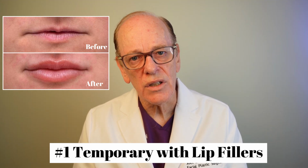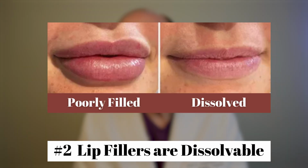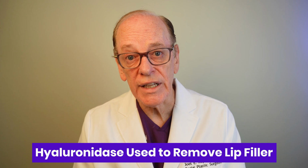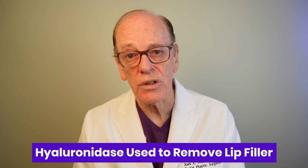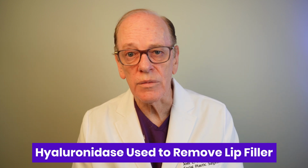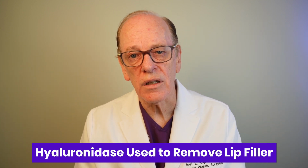The second thing is it's dissolvable. So if you don't like the way the lip filler appears, or there's something unnatural about the way it was injected, it can be reversed with hyaluronidase, which is an enzyme which can break down the hyaluronic acid gels, which can be either Restylane, Juvederm, and there are many other products on the market now that can be used for the lips.